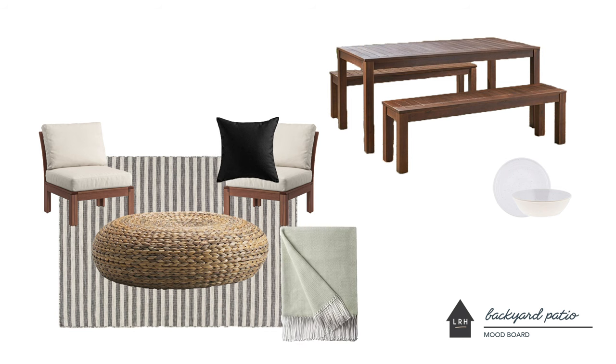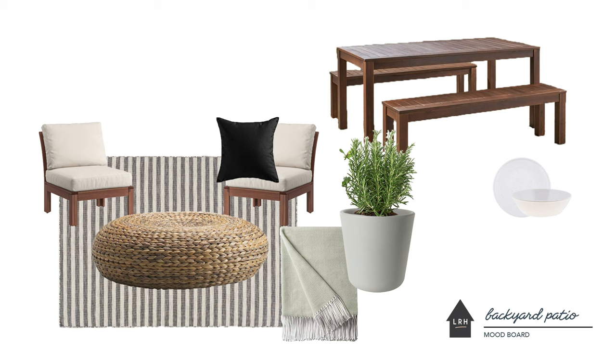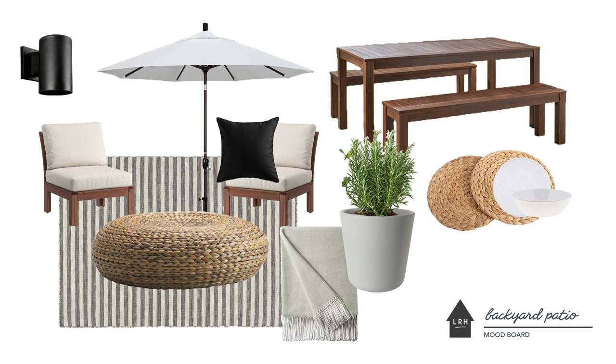I have a few pots in the garage that I'd love to spruce up so I can grow some fresh herbs. Down the road, I'd like to build some raised planter boxes for herbs, but since the season is already getting away from us, this will be an adequate option for this year. We also don't have a huge budget for this project, so I've included a few additional items that I'll add in as we're able, like a beautiful white umbrella, some braided placemats, and a new outdoor light fixture. I couldn't find any inspiration pictures that directly captured my vision, but generally I'm going for something soft, inviting, and fresh.